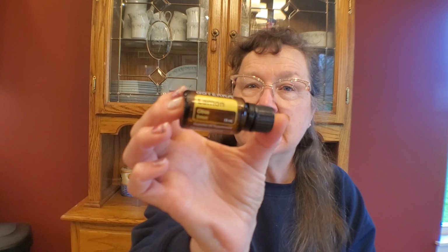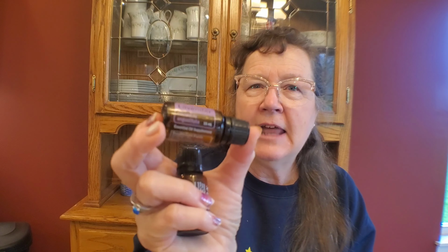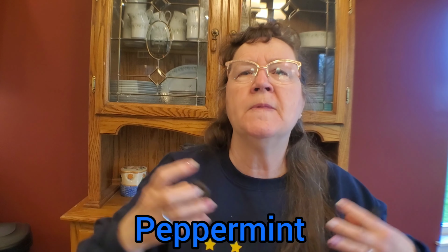When you think about essential oils to use, the first ones that pop into my head would be lemon, which is very cleansing, lavender, which is very soothing and has antihistamine properties, and peppermint, which helps to open the airways. This trio together makes a wonderful blend to help support your body.